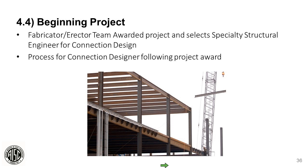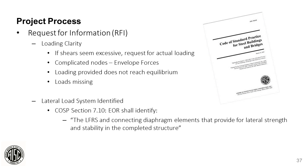Now we'll take a look at the steps a connection design engineer takes at the beginning of a project. So we get a call from the fabricator, great news, we got the job. So okay, what do we need to do to get started with this project? So the first thing we're going to do as a connection designer is to start to compile a list of RFIs, requests for information.